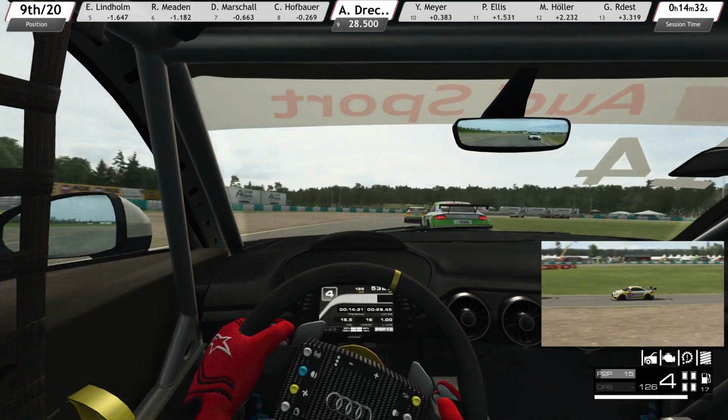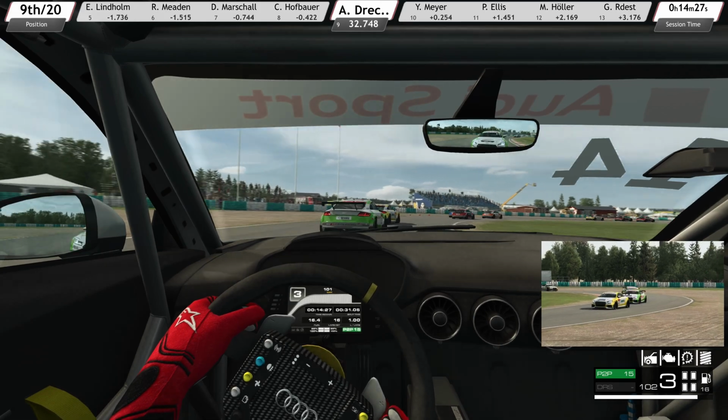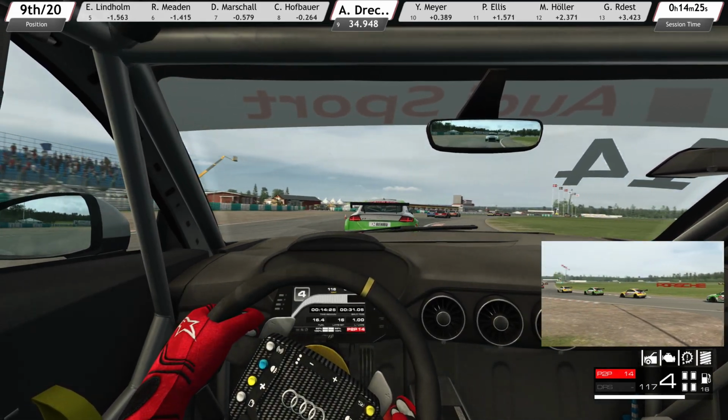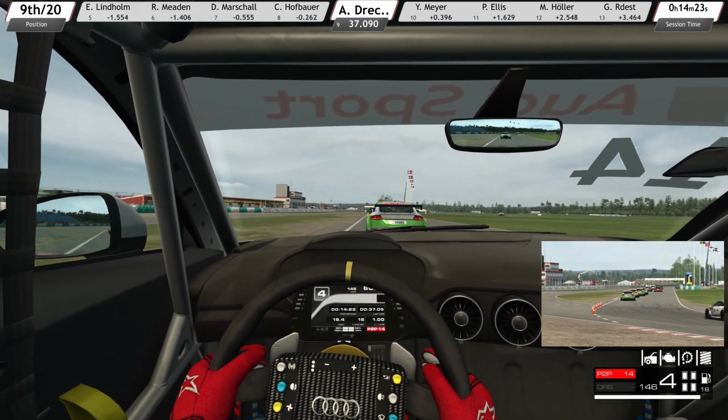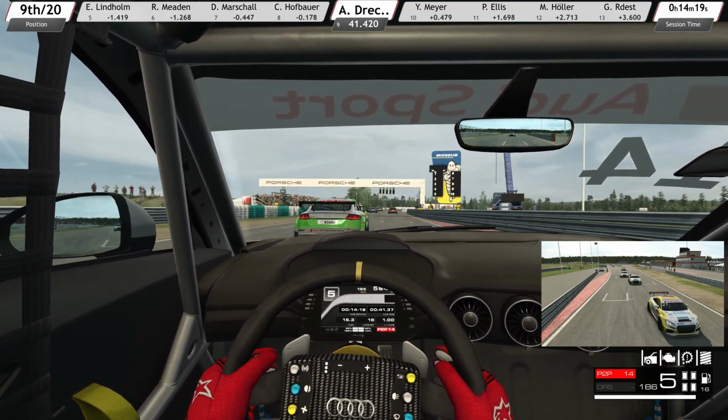So 9th, or at least I gained 2 places, since 2 people wanted to go into the Swedish scenery. Push to pass is available, 15 activations left. Push to pass, of course, so to make hay while the sun shines in the first lap.